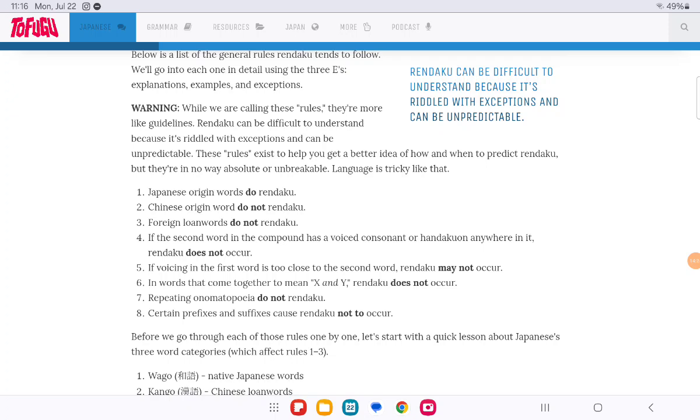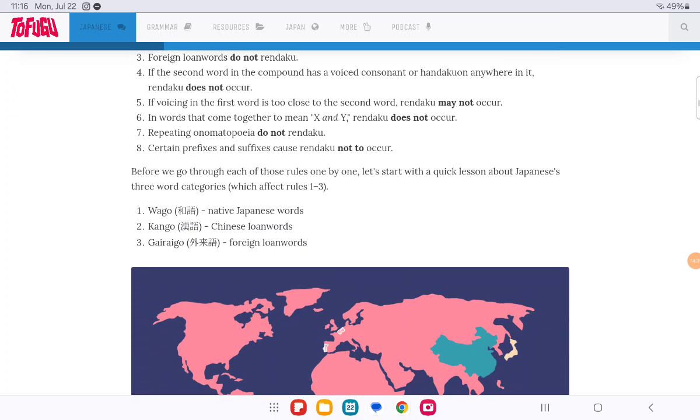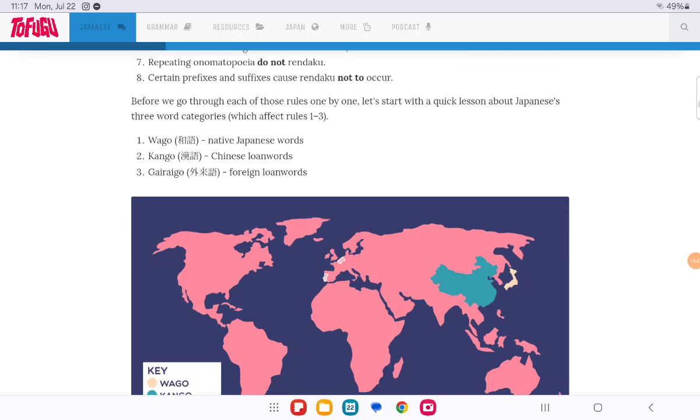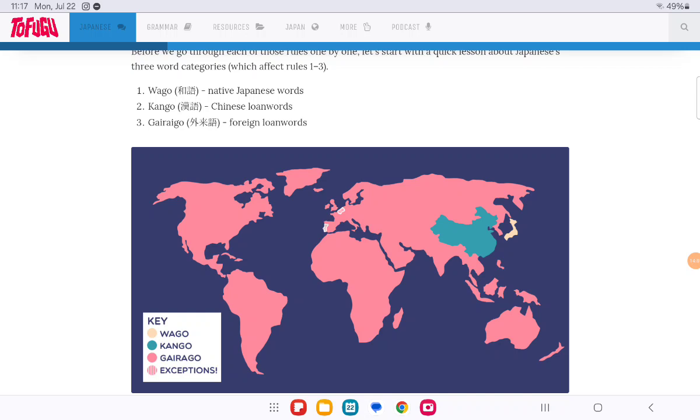Words that come together to mean X and Y, it doesn't happen. Repeating onomatopoeia do not, and certain prefixes and suffixes also block it. Before we go through each one of these rules one by one, let's talk about a quick lesson on Japanese's 3 word categories. These are native words, Kongo, which means borrowed from Chinese, and Gairaigo, foreign loan words.